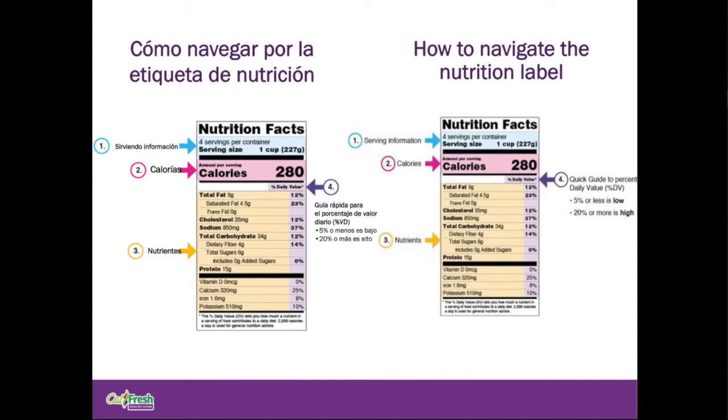Here we have an image of a nutritional table that shows you step by step how to read it properly or read it efficiently.